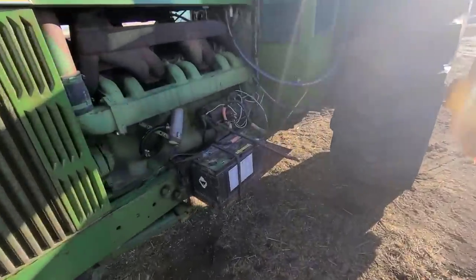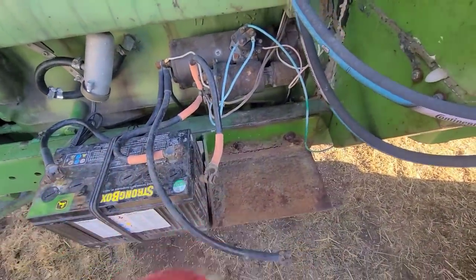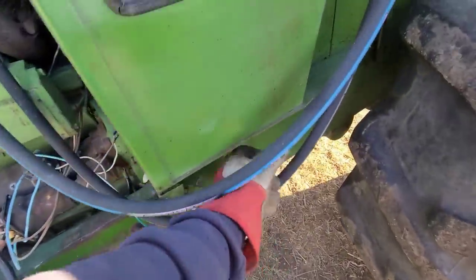You'll see here they only got one battery sitting on them here. There's supposed to be another. But I don't know. I want the batteries where they belong, which is in this battery box.